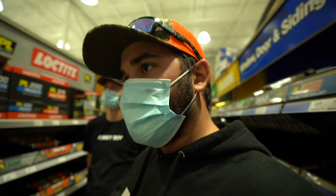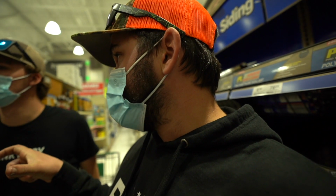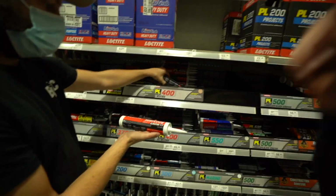That way when you're walking, you don't hear a creak, because with your screws you're going to leave gaps in between them, obviously. So that's going to seal it up. We need 8 tubes of PL400 to glue down the floor.